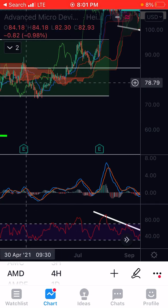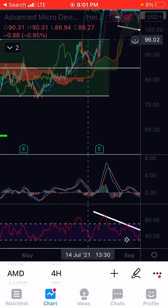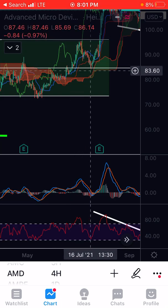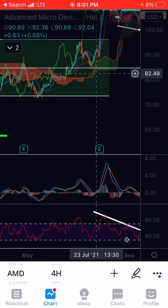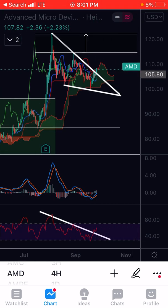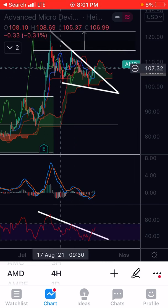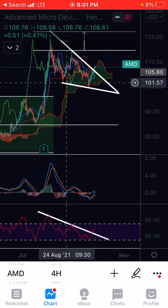We had a lot of resistance. It held us down for a while. We broke through. We hit our normal peak resistance here. We came back down. The cloud turned green. We back tested it a couple times, and we ripped. Then we went sideways here. We didn't have much support below, so we kind of just did a falling wedge here.